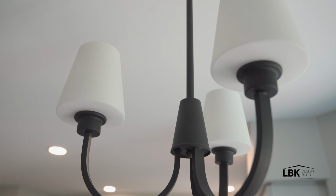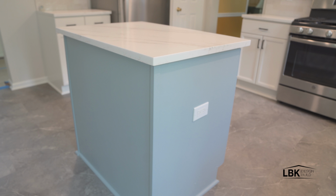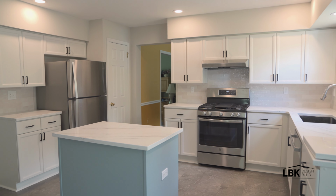In this kitchen, we updated all of the electrical from the chandelier to the recessed lights. We painted all of the cabinets white, except for our island. We painted it a nice blue. We updated all of the countertops and the floor, and we did the backsplash. And today we finally did final plumbing.